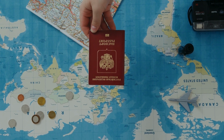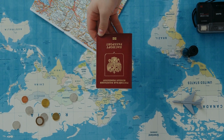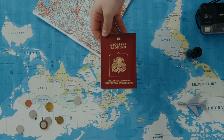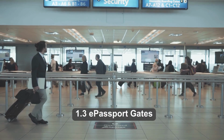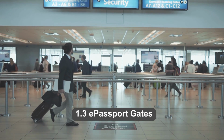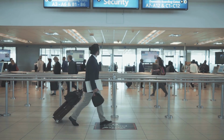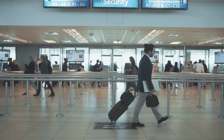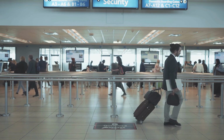1.3. ePassport gates. Travelers with biometric passports from certain countries can use the automatic ePassport gates at some UK airports. These gates use facial recognition technology to check your identity against the photo in your passport. However, there are age restrictions, and those between 10 and 17 must be accompanied by an adult.